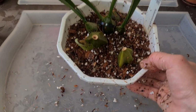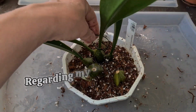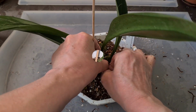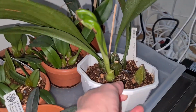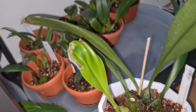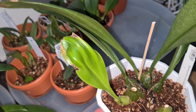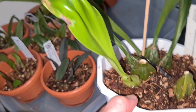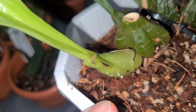Alright. Graveolens. The most expensive one I've got. A little stake for support. Well, now it's been 15 days. That's a good thing about not uploading the videos immediately. It makes it possible to show you guys an update. You can see the leaf that's been cut is continuously growing and not dropping, and the pseudobulb is forming in a normal way.